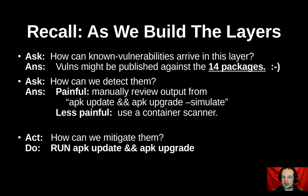Well, you can ask Alpine to simulate an upgrade. So it'll just tell you, oh, I want to upgrade these packages. And then you could go examine why you want to upgrade these and see, oh, there are some CVEs. It's funny, you'll see throughout this talk that identifying known vulnerabilities manually is a pain in the butt, whereas using a container scanner is just so much faster. And the other funny thing is that identifying known vulnerabilities is actually challenging unless you have a tool to do it.